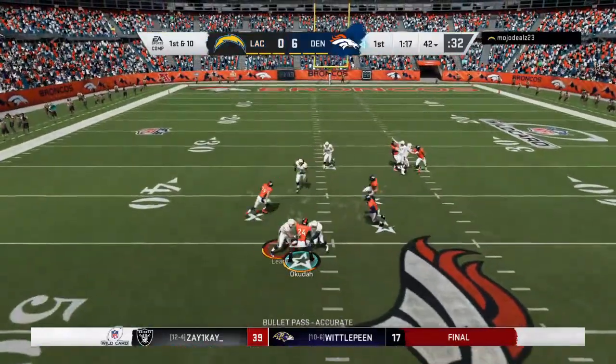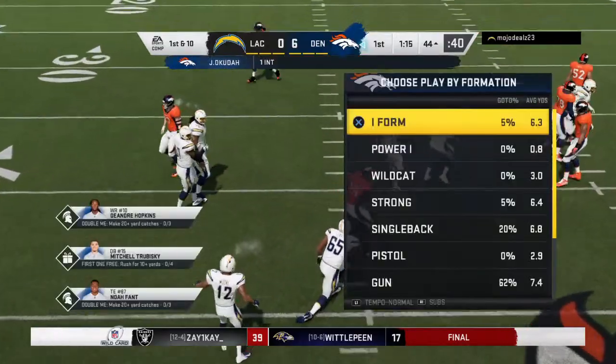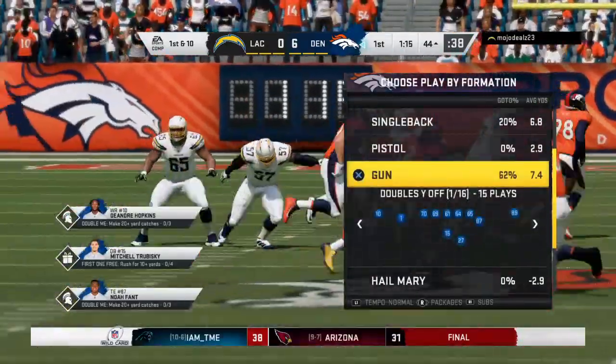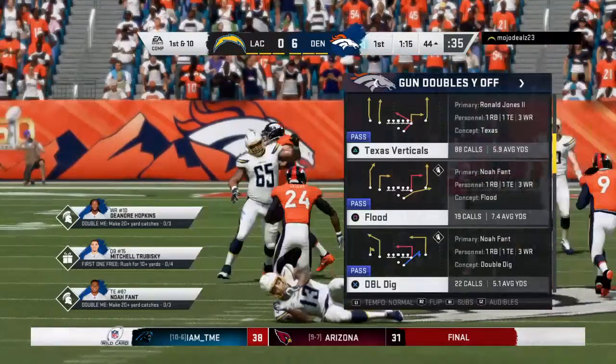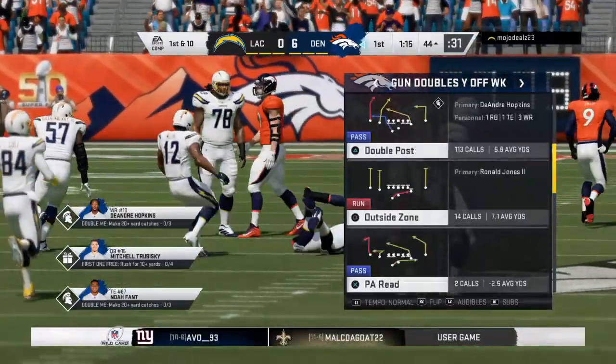Into heavy traffic, and it's intercepted. Picked off at the 49. And the return comes to a halt right at the 44-yard line. That time defensively looked like they showed quite a bit of pressure but backed off, and it proved fruitful.